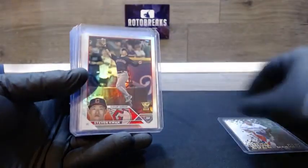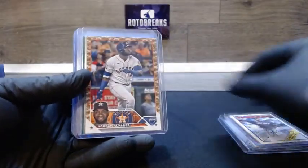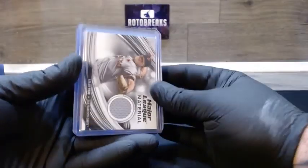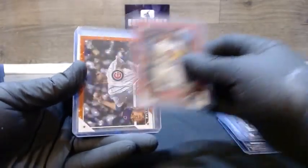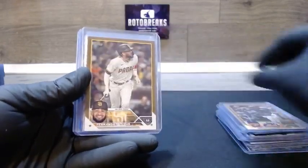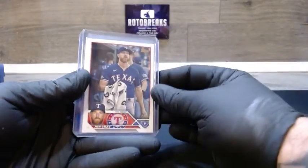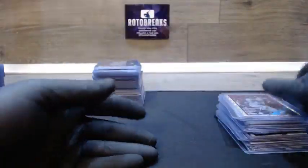Julio Rodriguez, Steven Kwan Rainbow, Oswald Peraza Auto, Yordan Alvarez Camo, Leover Peguero Green, Julio Rodriguez, Jose Ramirez, Logan Webb, Major League Material, Shohei Ohtani, Ronald Acuna, Kyle Hendricks, Jonathan Daza, Advanced Stat, Michael Givens, Fernando Tatis, Buddy Kennedy, Joe Musgrove, John Gray, SSP, Ken Griffey Jr., and J.J. Bleday.